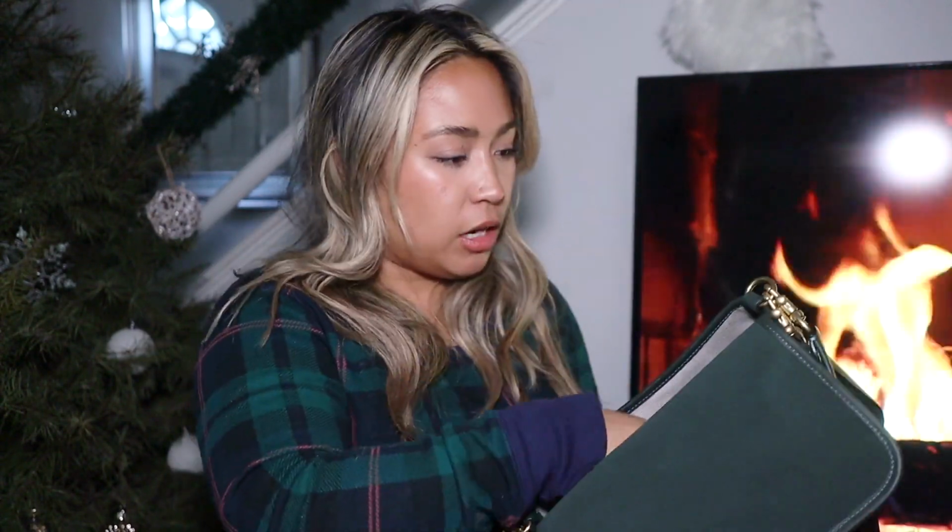And here's one of my other gifts. This one was a stocking stuffer from Trevor. He got me $25 to Arc'teryx out. And then there's another gift in here. This one is from my sister-in-law and her family.